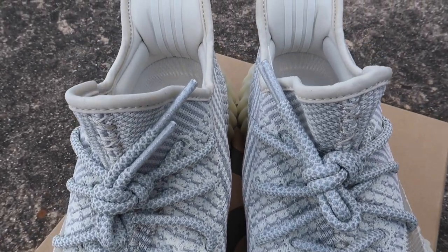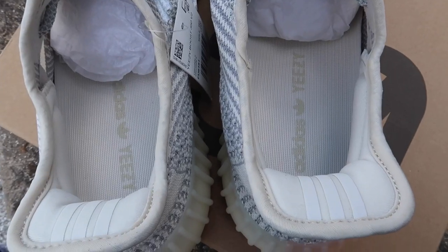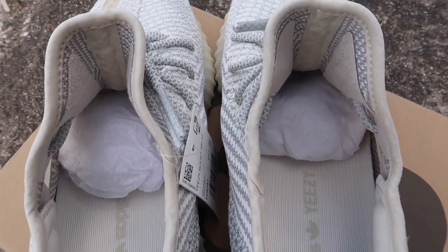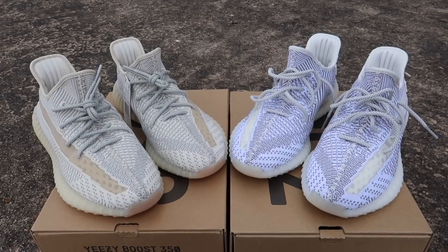You do have the same rope laces that we always get. And you guys can see the tag that is on the shoe right there. On the inside of the shoe, you do have those 3M, which are also the three stripes as well, on the inside, that when you flash, you can see it.